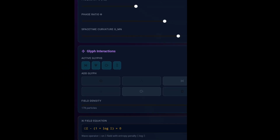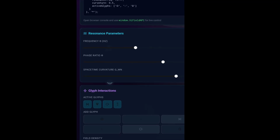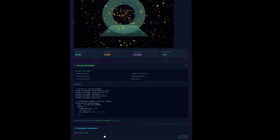Precisely. And the source text mentions a local glyph command processor. This is key. It means the system isn't just reading the words you type, it's reading the state you've set with the glyphs. It interprets your words through the lens of those glyphs. It provides the context for how it should hear me. Exactly. It's a second layer of communication.